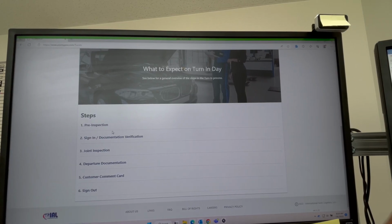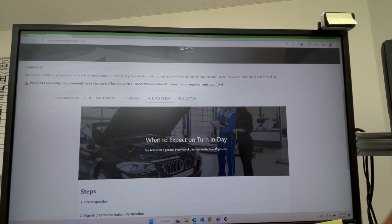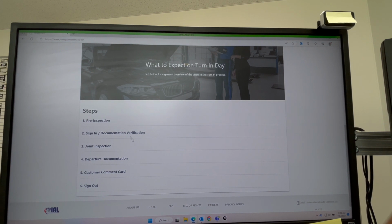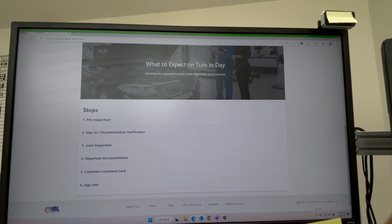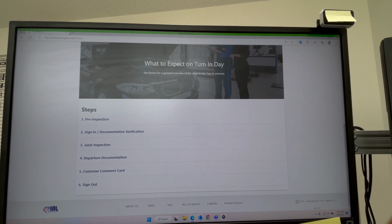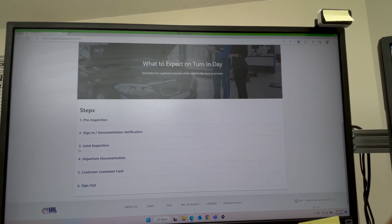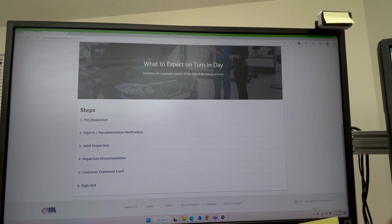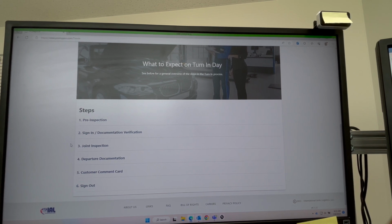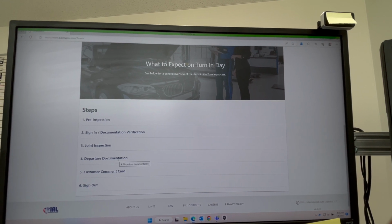These I can't click on, but on the day you turn your car in to the inspector or the person picking it up from the drop-off site, these are the things that will happen. A pre-inspection, they're going to verify that your oils and liquids are good, you're not leaking, your car is 6 inches or higher, you have a quarter tank of fuel or less, the car is clean, and you don't have any personal belongings in there. You sign a documentation of verification that happened. You will conduct the joint inspection with them, right? So you're going to verify what they're verifying or inspecting. And then you'll do a departure documentation stating the car is now gone.